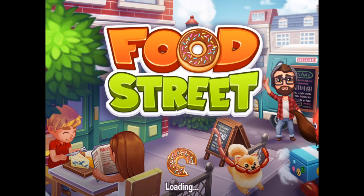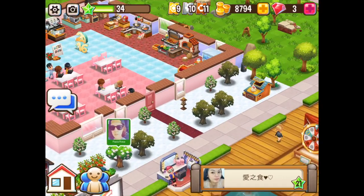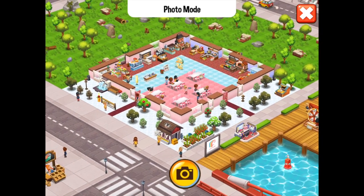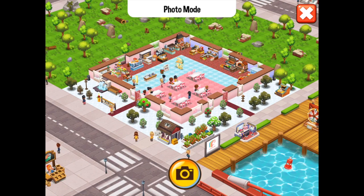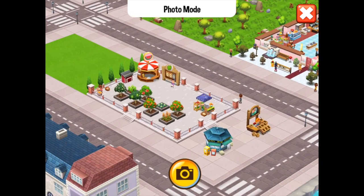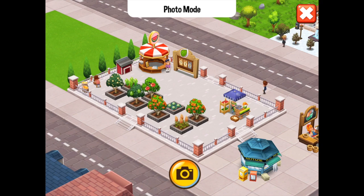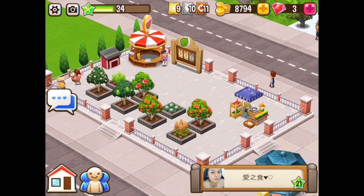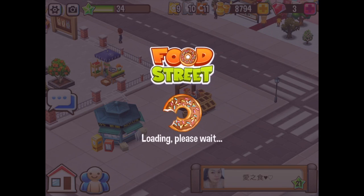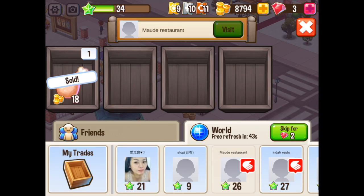Now I'm going to have to move around people's restaurants and see if I can find something. So as an example, I've got a beautiful restaurant here. Look at that balance of pink. Now I do so love this photo mode because it allows you to actually zoom out and get a good look at people's designs, and I think this is an awesome addition to the game. The fact that you can take photos then share them on Twitter or any other way, I think is pretty cool, and I'm so glad that they've added this addition in, and I do wish that other games that I enjoy had the similar kind of option.